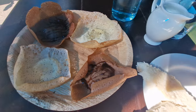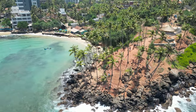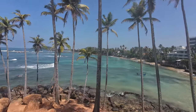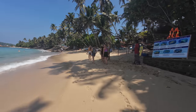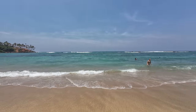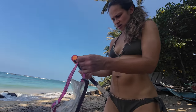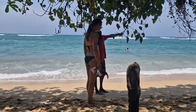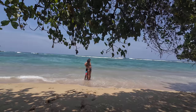After a delicious and local breakfast, rent a scooter and head out to Coconut Tree Hill to see one of the most Instagrammable spots in Sri Lanka. From there, you can walk down the hill towards Turtle Beach. Be sure to check out both sides of the beach. If you don't have your snorkeling equipment, you can rent it there. And be sure to ask the locals where the turtles are. They will gladly help you. I personally saw two turtles in 5 minutes.